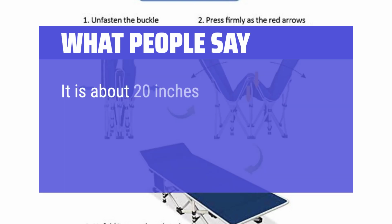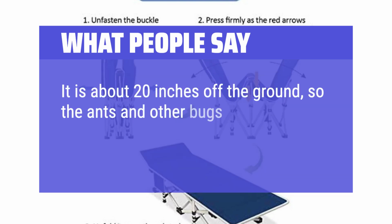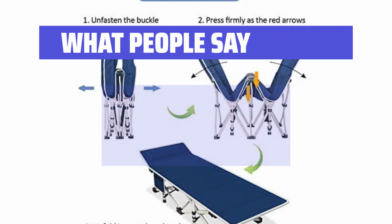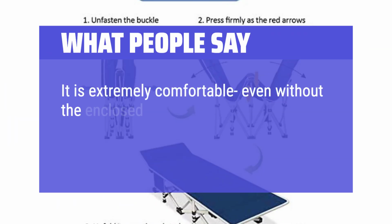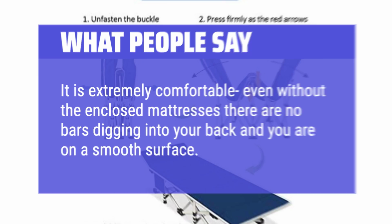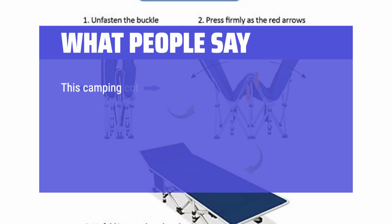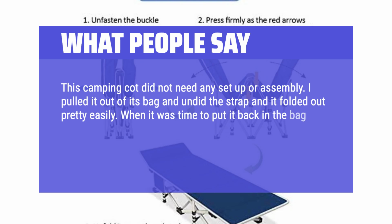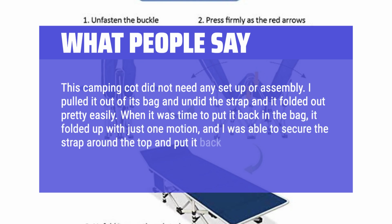What people say. It is about 20 inches off the ground, so the ants and other bugs in a tent can't really get into your bedding without a lot of work. It is extremely comfortable, even without the enclosed mattresses. There are no bars digging into your back and you are on a smooth surface. This camping cot did not need any setup or assembly. I pulled it out of its bag and undid the strap and it folded out pretty easily. When it was time to put it back in the bag, it folded up with just one motion, and I was able to secure the strap around the top and put it back in the bag easily.